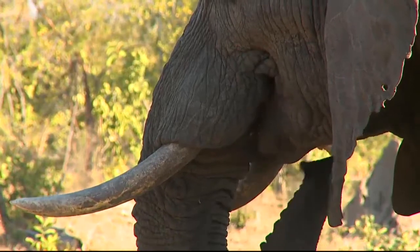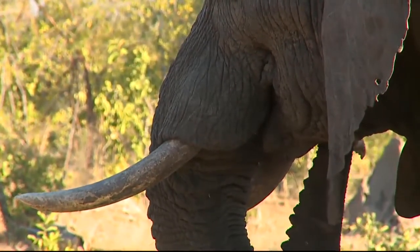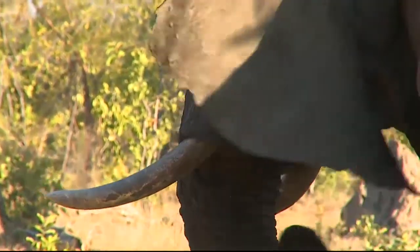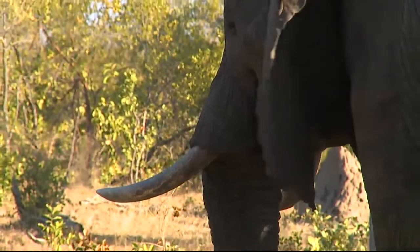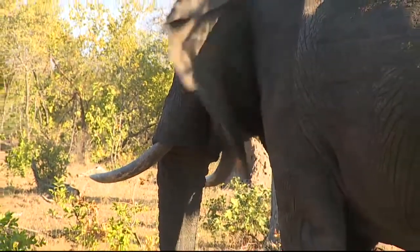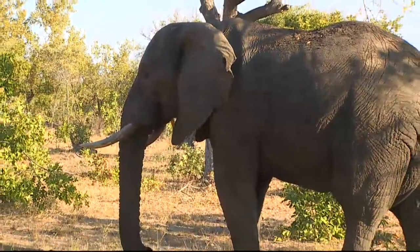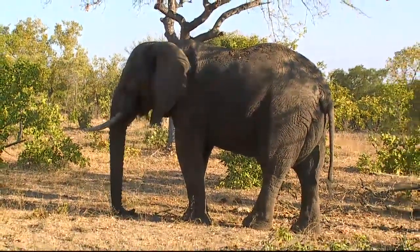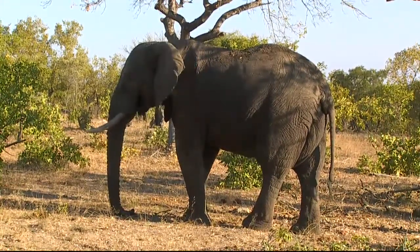Osmond's wondering, why does he have tusks? Now, there's two main reasons elephants have tusks. One is it helps them to feed. You hear him crunching away on that branch. It helps them to peel bark off trees to eat. And for a big bull like this, it helps him to fight. So when he wants to find a girlfriend, he's got to go fight all the other boys. And those tusks will help him.